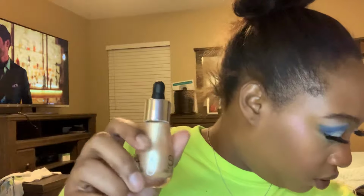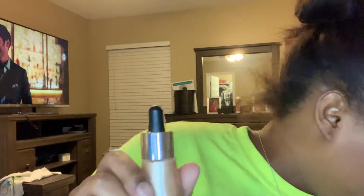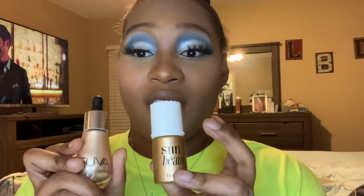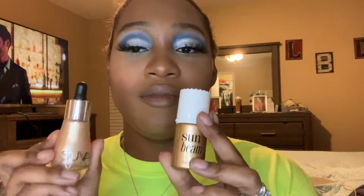I do have some more liquid highlighters in here. I got a Benefit one too somewhere. Here's the Benefit one, and here's the Silver. So they're both brand new. I've never used them before, but I'm gonna try out the liquid highlighters because I've got some, but I haven't actually tried them. They look about the same color, so I don't know. Maybe one of these is going to the giveaway.